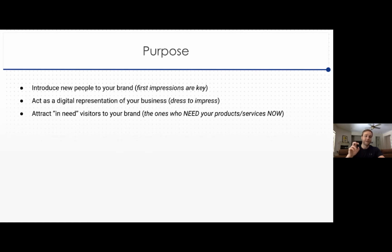And these are people in need of a product or service that you provide, and we're trying to get people to your website. So your website should attract those types of people. That's what I mean by in need. It should position you as a trusted authority or expert.